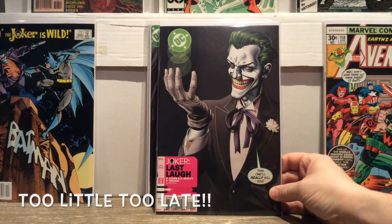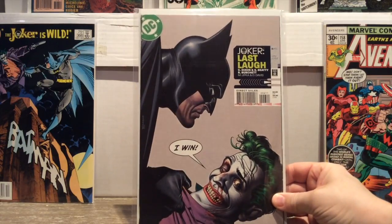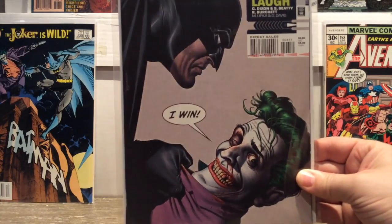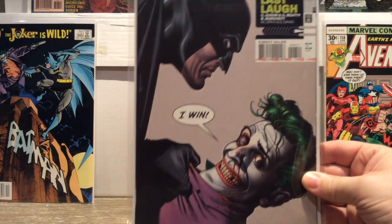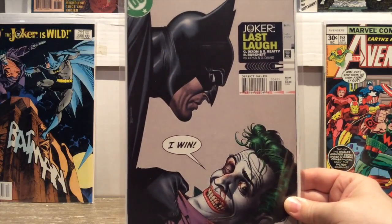Okay, so this is a Joker cover. Great Joker cover. Another beautiful Joker cover. Look at that. Brian Bolland, you've done it again. I mean, my God. That's such a funny cover. I win. Oh, my God. His Batman's beautiful, too. I know, guys. I can't stop. I can't stop with the Bollands. He's gorgeous. You guys are all about the Adam Hughes.